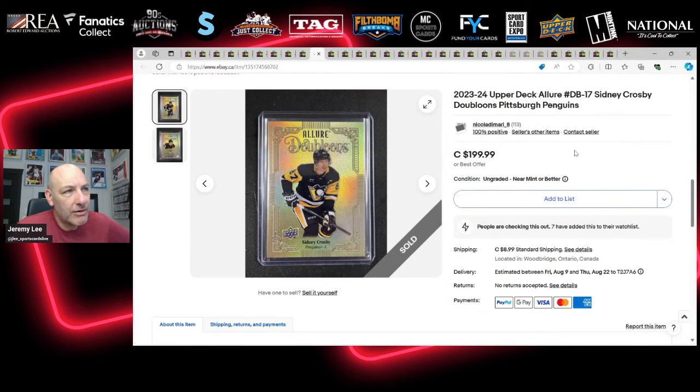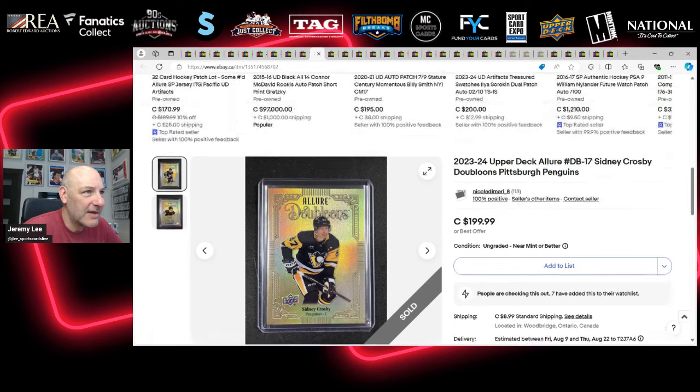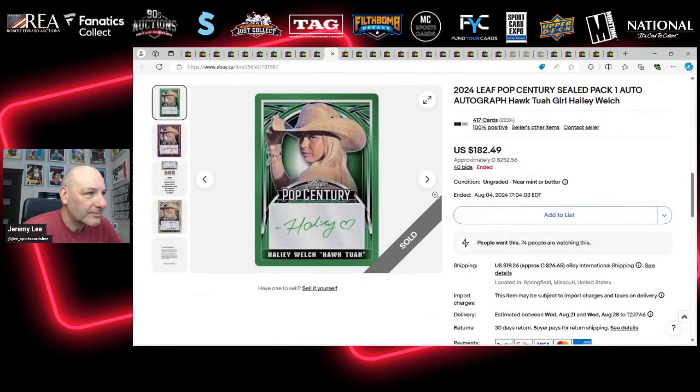Upper Deck has come out again the second year in a row in Allure with the doubloons insert. I think it might have been an Easter egg perhaps, or a case hit. I'm not exactly sure, but they're pretty cool cards, taking gold to the next level really here. And this year's, listen, I liked last year's too. They were a cleaner look. This year has more of the glittery border here, which is nice too. I think I like the first year better though. But this Crosby sells for $200 Canadian, I believe, as a final offer.